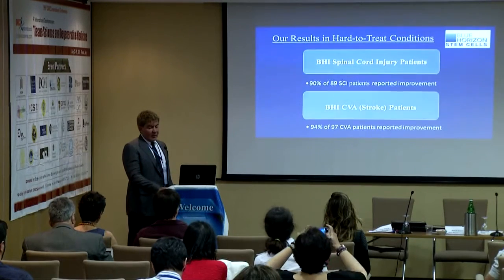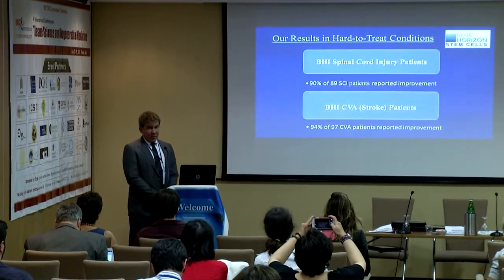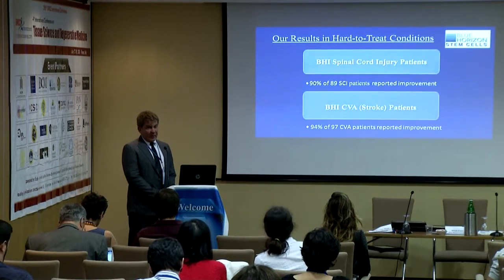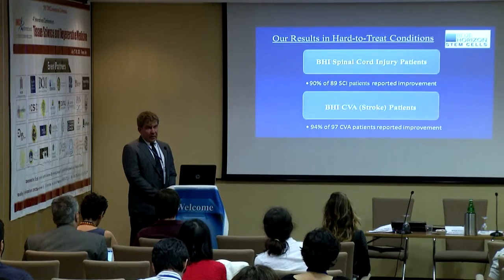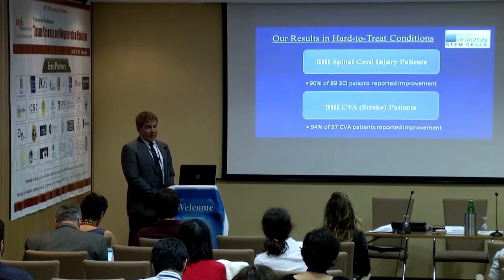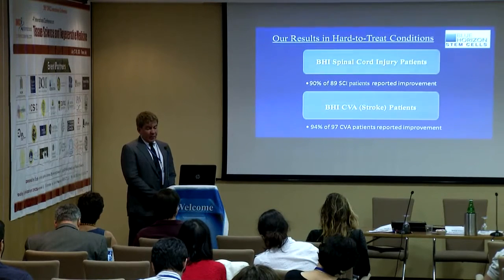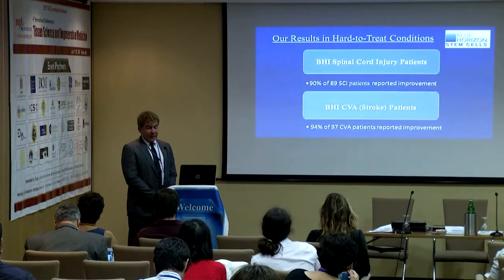These are some of our results from China with our stem cell treatments for spinal cord injury, which basically consists of an IV infusion and an intrathecal infusion. The dose is split about 50% each, and we use the entire yield of one placenta cord blood yield on one placenta for one dose, with 3 injections generally spaced out about a week apart. We had 90% improvement with 89 spinal cord injury patients and 94% improvement with 97 stroke patients.